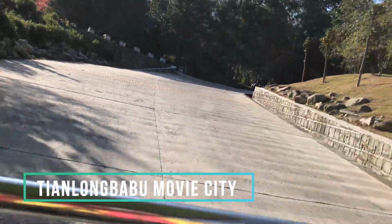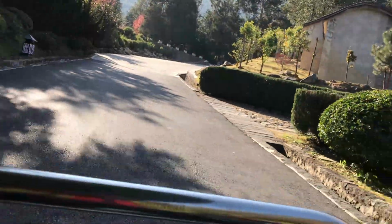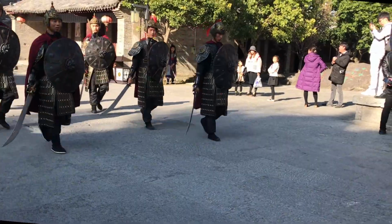When we exited the cable car, we had to take the electric car to Tianlongbabu movie city. Wow, we're just in time for a show.